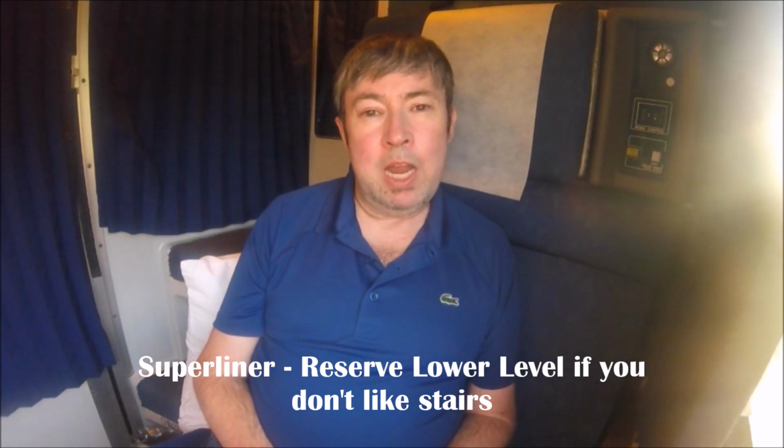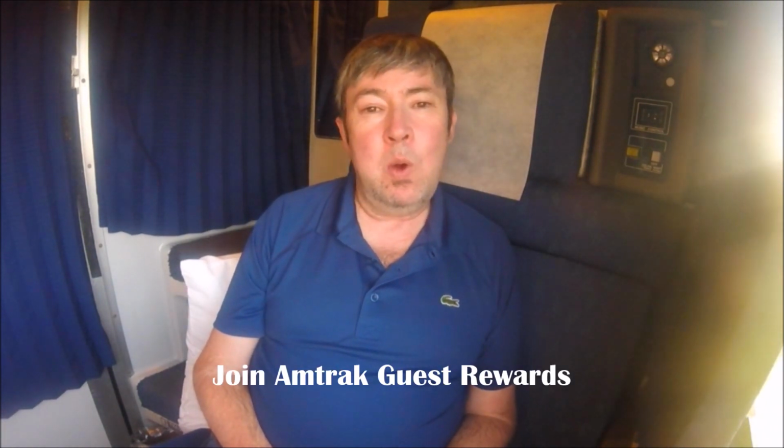Another tip that I have is if you have difficulty climbing stairs, some Amtrak trains are multiple level. Right now I'm on the second floor of a Superliner, but if you have difficulty climbing stairs, just know that there are roomettes on the first level, there's a handicap room on the first level, and there's also coach seating, called lower level coach seating, that's available. So if you need lower level or easy access or a handicap room, give Amtrak a call and they can book you into those seats. Easy.